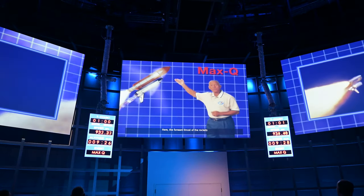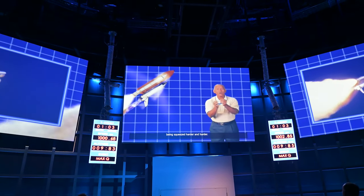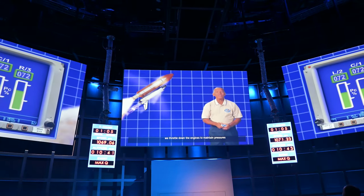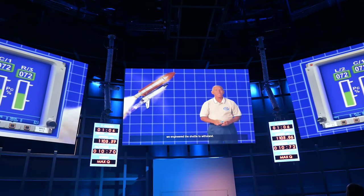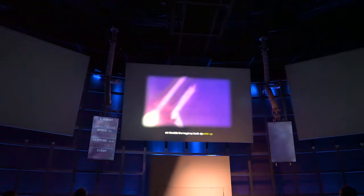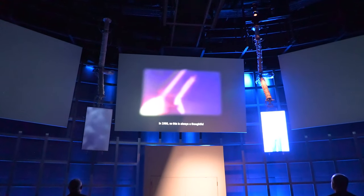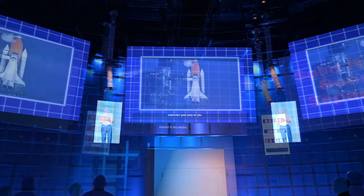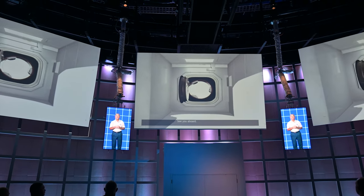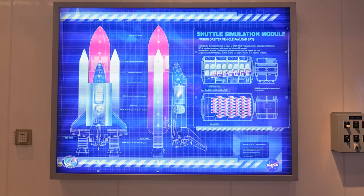Here, the forward thrust of the rockets is fighting the resistance of the air, and the shuttle is like an aluminum can being squeezed harder and harder. To make sure this doesn't happen, we throttle down the engines to maintain pressures we engineered the shuttle to withstand. Once you pass through max Q, we throttle the engines back up. It was at this moment that we lost the Challenger in 1986. So this is always a thoughtful moment in any mission. Now it's time for you to experience the sensations of launch firsthand from inside the shuttle. See you aboard.